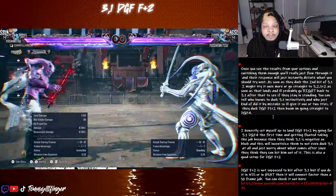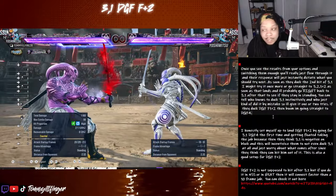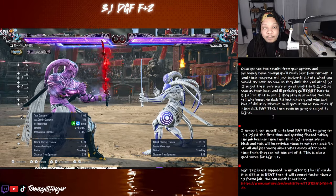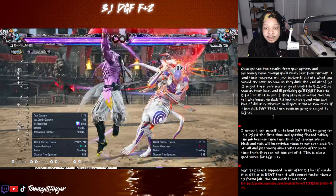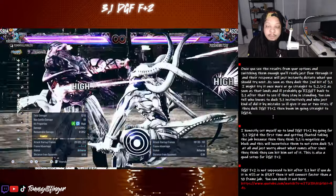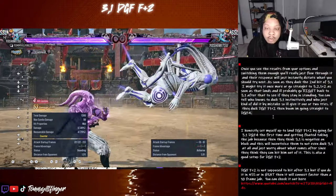You have to be careful to hold up and not forward so you don't get the heat dash. But yeah, whether you're in no sword stance or in heat, you get that. 100 damage. 100 damage combo.